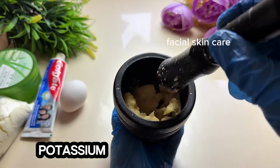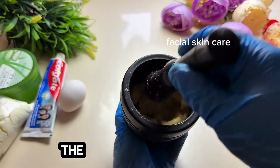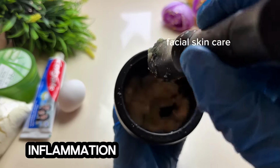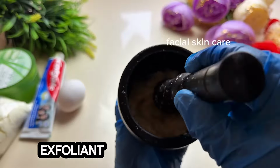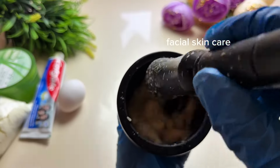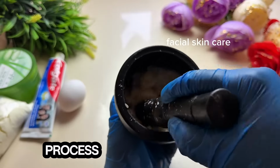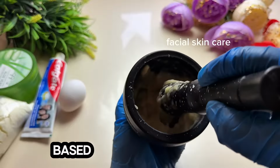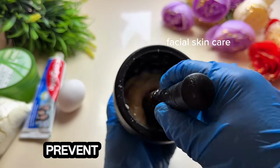Minerals: potassium, zinc, magnesium. Potassium moisturizes the skin from the inside, while zinc reduces inflammation and increases skin elasticity. Natural exfoliant: the enzymes in bananas gently exfoliate dead cells and accelerate the skin renewal process. Therefore, banana-based masks moisturize the skin, restore elasticity, and help prevent wrinkles.